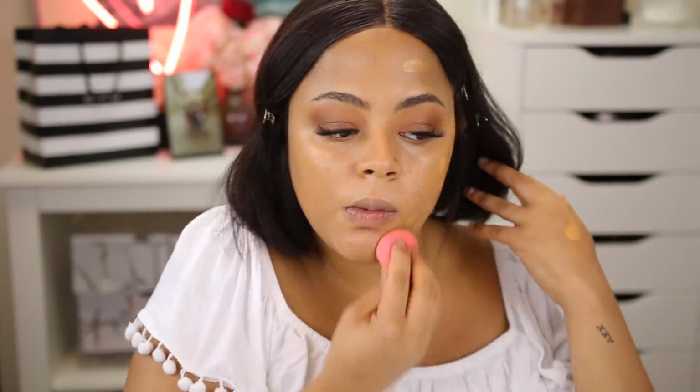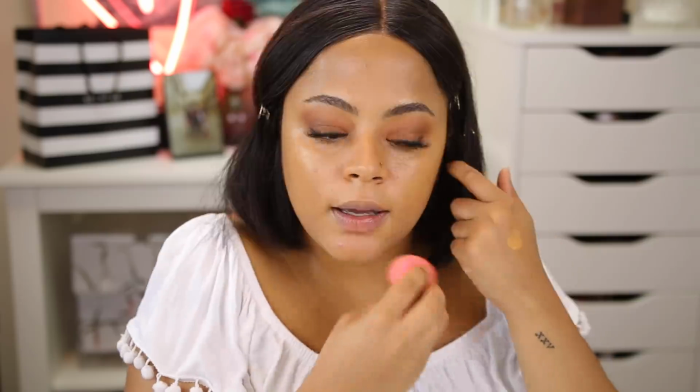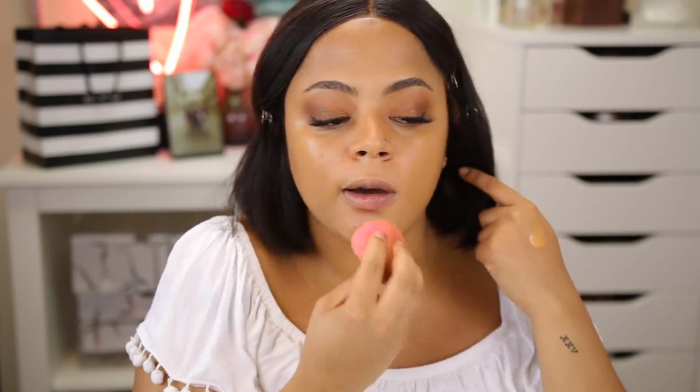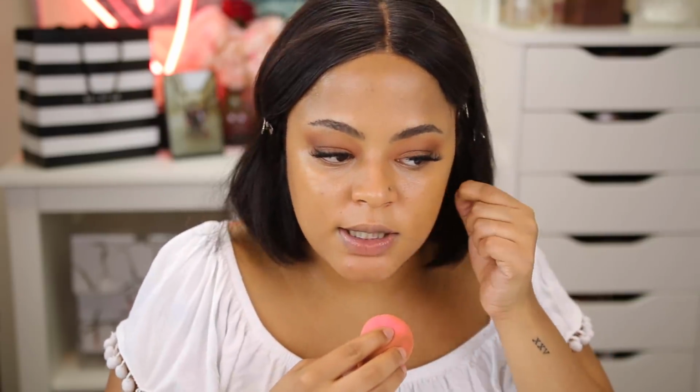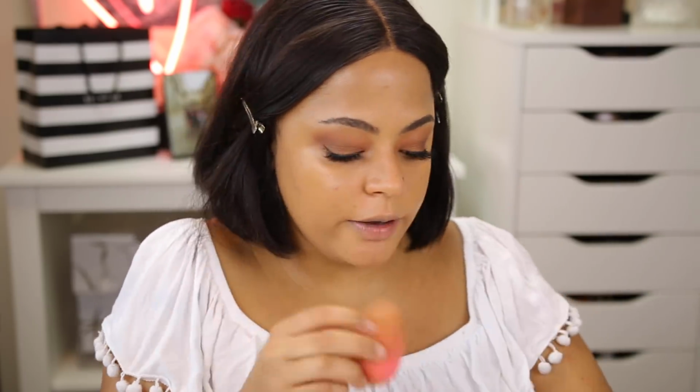Okay, so this is one side done with the brush. I'm going to use the other side with a beauty blender. I might need to add some more actually. On the beauty blender side, it spreads faster. I don't feel like it's absorbing all my product, because it's quite a thick consistency, but it does not feel heavy on the skin whatsoever.